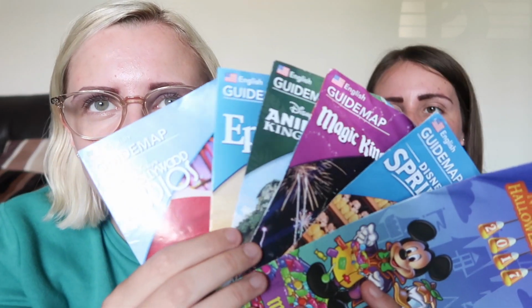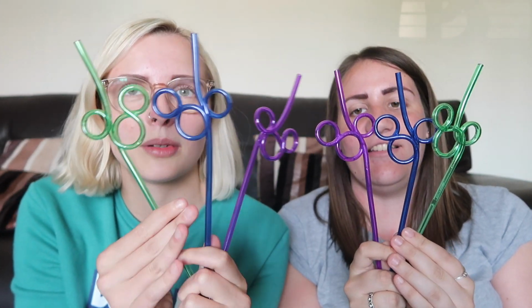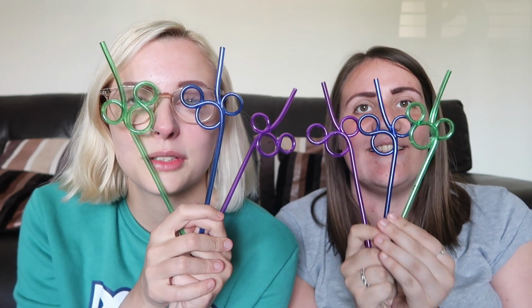They were really good. I also got some maps from all of the parks and Disney Springs and our Mickey's Not So Scary map thing, which I had to keep because it's got Donald on. Look at him. I love him. So we got those freebies. And we also got some Mickey straws, which we didn't have to pay extra for because they were just given to us very kindly. And we got different colours, which is great.